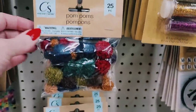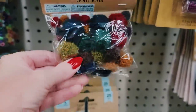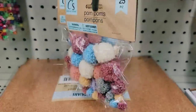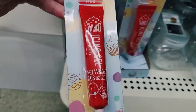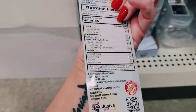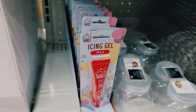Oh, they have these again. These are by Crafter Square. These are pom-poms. You get 25 per pack, and they have different sizes. And they also have these colors. I absolutely love these. They're so cute. Ooh, look at this. Icing gel in the color red. And I will be showing you a bunch of this towards the end of the store here, because I found a ton of it.